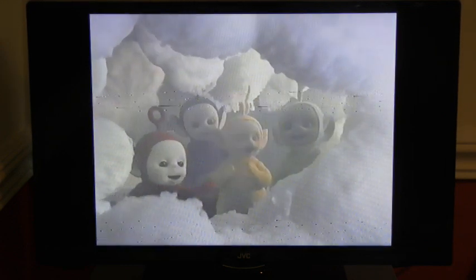Time for Tubby... Do they have to do exactly what the narrator says? Why can't they forge, make their own decisions and forge their own path?